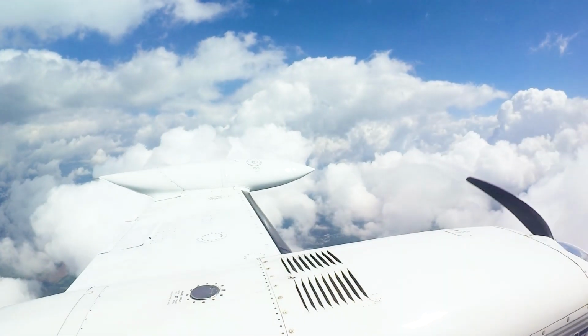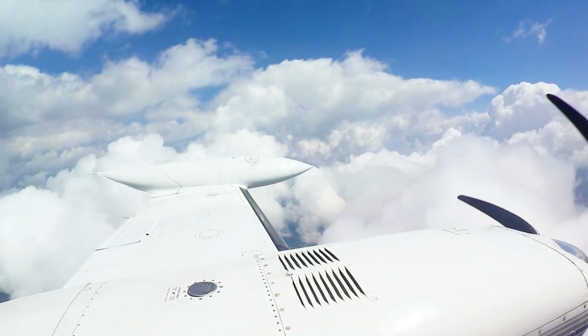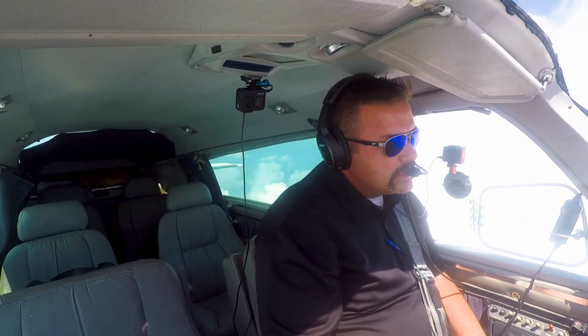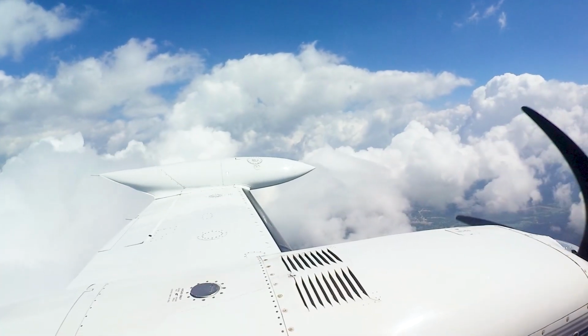If we were going on a longer distance, it would make sense to climb above this. By the time that we climb above it, we'll probably have to descend. This is a very short flight, 28 minutes.